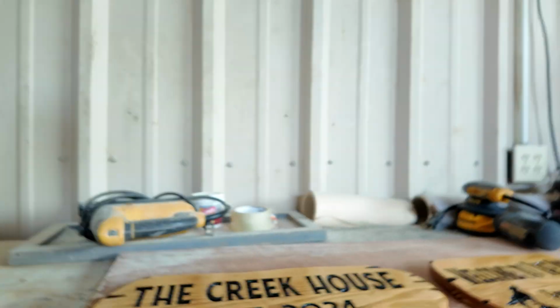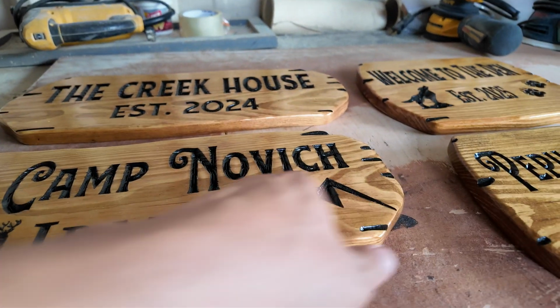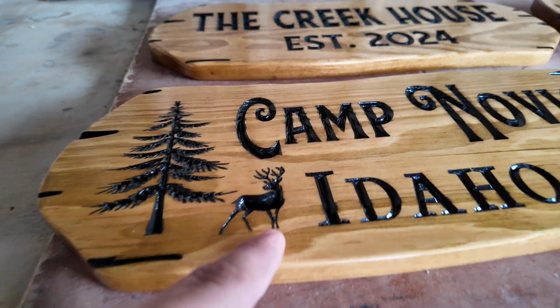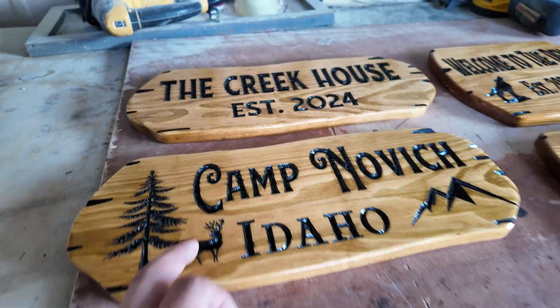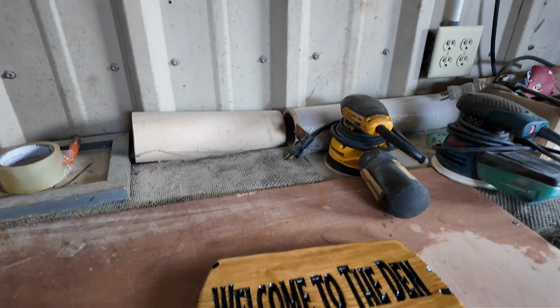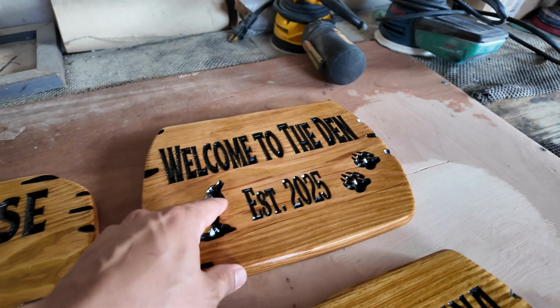I'm just using whatever the clients want and using it for making new products, because in most cases if somebody wants it, other people also want it. Here's another example. I have one that says Camp Hamilton with a fishing boat, a fishing mitt, and a pine tree. Well, this person wanted a deer on it and some mountains. I'll take a picture of it and list it as a camping sign with deer and mountains. And that's another listing. Same here, den sign. I could put welcome to the den, or den sign, or wolf sign, and I'll just use it as a new listing.